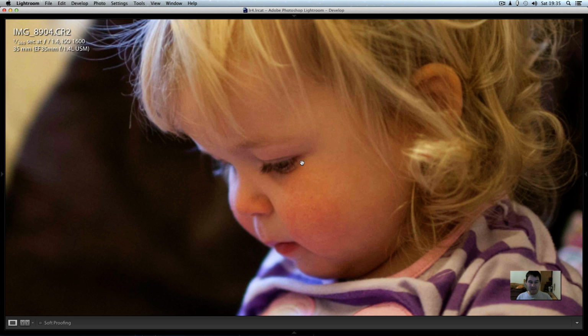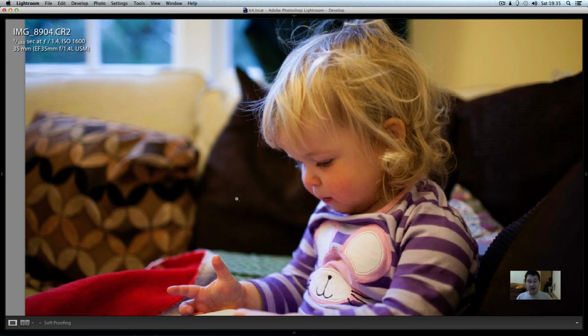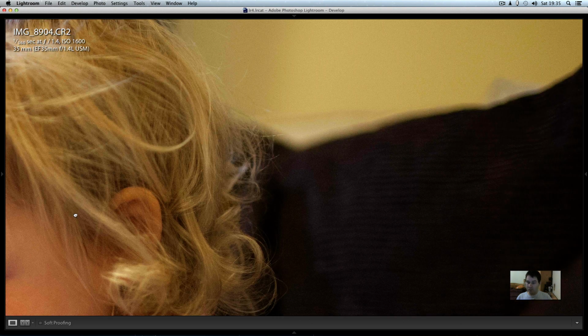Like ISO 1600, tack sharp. I mean, look at this grain here. It's hardly nothing. I would never do any noise removal on this image. That would just straight get sharpened and printed for the bride. Absolutely spot on.